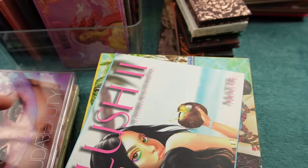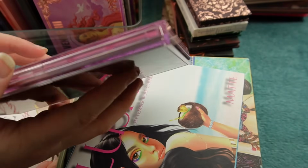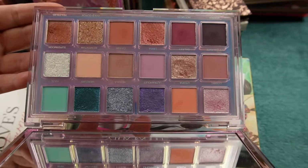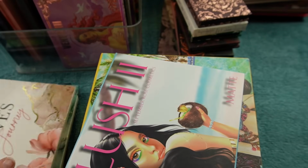I do like warm tones from some of the palettes I have, but they tend to be older and discontinued. Mercury Retrograde, sadly also discontinued. Really pretty, very whimsical, ethereal palette that I just love.